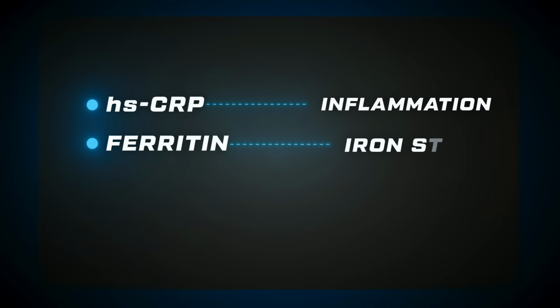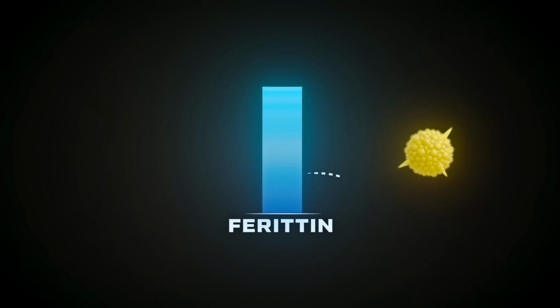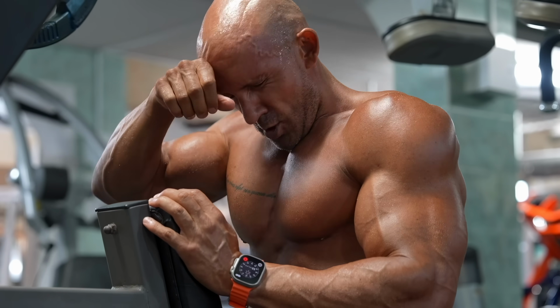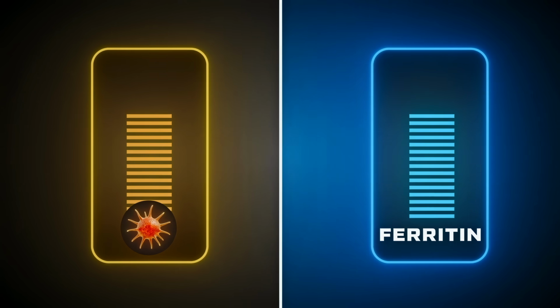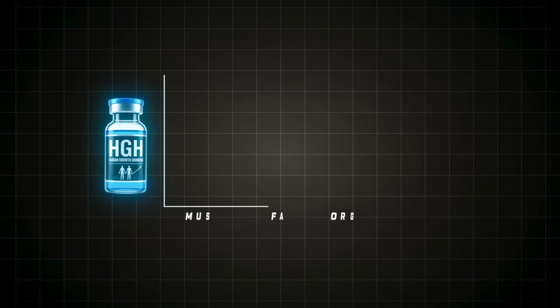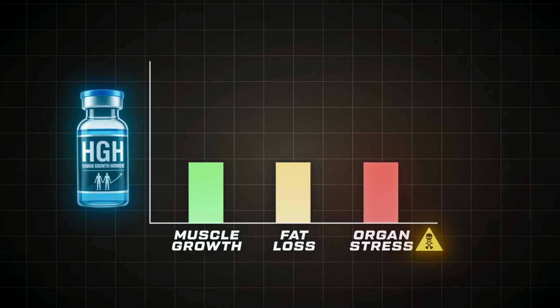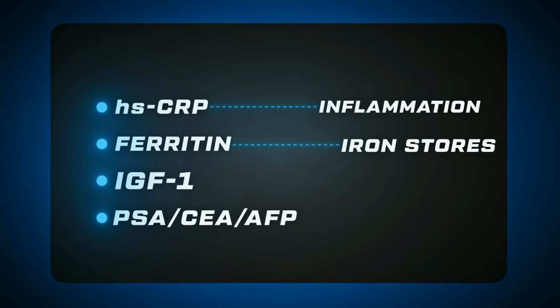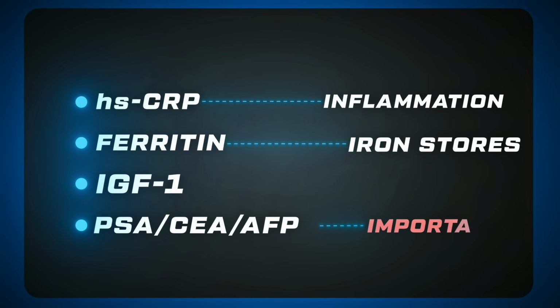Ferritin, which is your iron storage. Heavily elevated, well, that's fueling a tumor. Too low and you're exhausted with no recovery. And ferritin also rises with inflammation, so increased iron often means more stress. IGF-1 itself: over the range, the numbers don't just mean more growth and fat loss. They mean more growth everywhere. PSA and cancer markers: anyone over 40, these are non-negotiable.